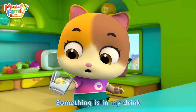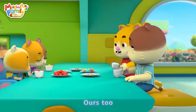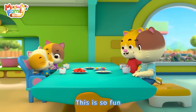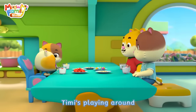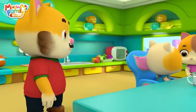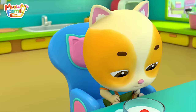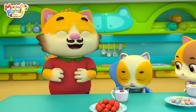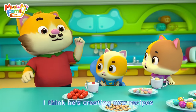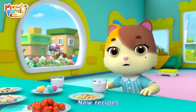Something is in my drink! Ours too! This is so fun! Timmy's playing around! Well, I think he's creating new recipes. New recipes? Yeah.